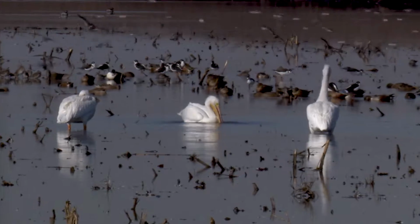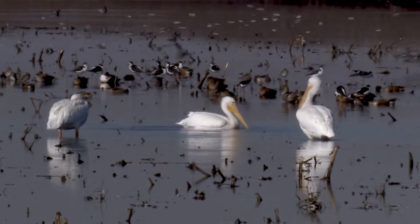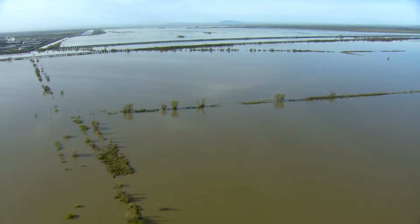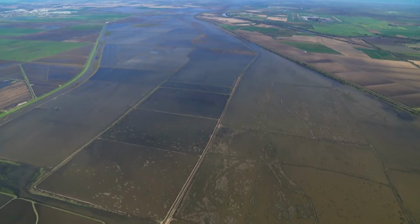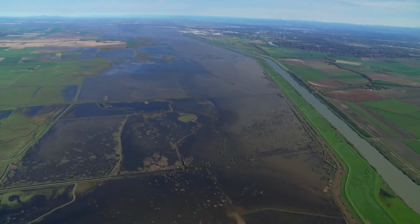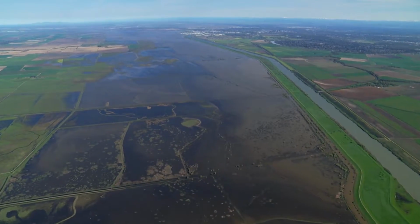The Yolo Bypass was a historical floodplain. Today it is a resource for people, habitat for fish and wildlife, and flood protection is the primary purpose of the Yolo Bypass today. It's 59,000 acres. It's a pretty large piece of land. It's 40 miles long, about 3 miles wide on average.